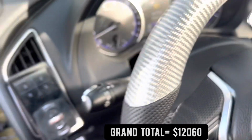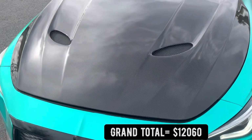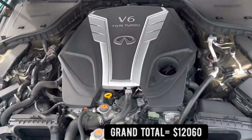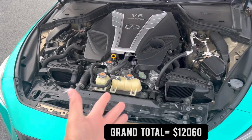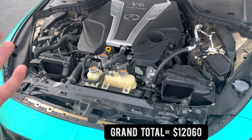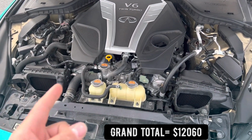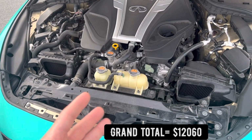So now that we're done with the inside of the car, how much money have I spent underneath the hood? All right, y'all ready for this? Boom, stock boys. So like I mentioned, this is my stock daily driver, so I don't want to go too crazy on it, but I am going to be getting tuned with intakes, tuned on 91 gas pretty soon.